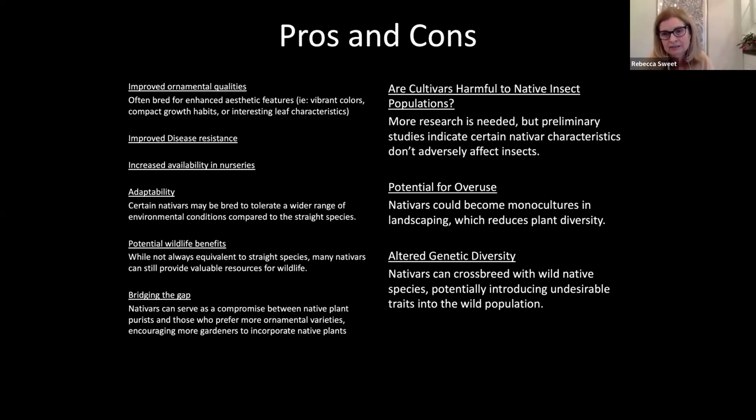Yeah. And it's been brought up in the questions. There was a note about Mount Cuba. Not all nativars are going to have the same benefit as a native in every case, right? Absolutely. Well, I'll go on to the next slide here.